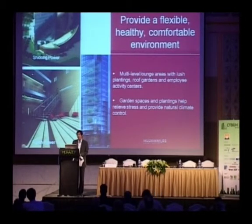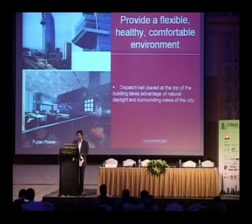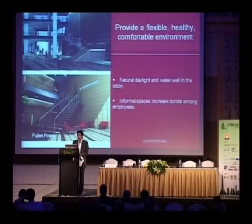The third objective is really to provide a flexible, healthy, comfortable environment. As we all know, people are the biggest asset for all corporations. Same here for the China power companies. So how, through architecture design, do we provide a better space for them, to encourage the team, the corporation, the social activities, and also provide a healthy environment? You can see here, we definitely have a lot of sky gardens and informal gathering spaces, and it really helps promote that team approach. And natural daylighting all the way through the buildings in office space and lobby space, and water features integrated into all this major public space, really help build a healthy environment perception.